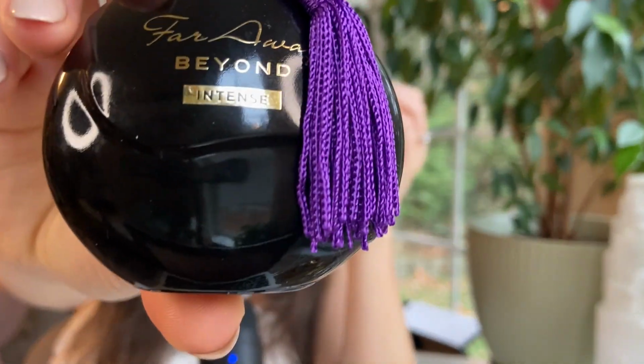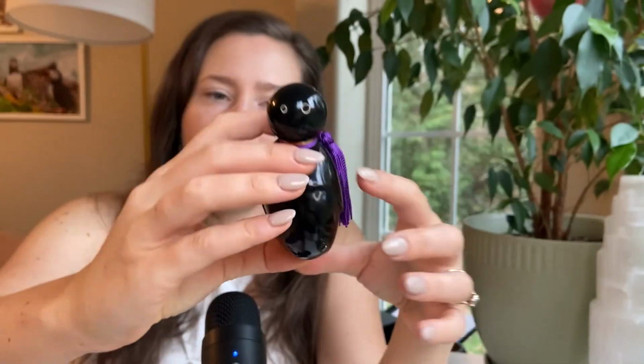I don't usually tend to wear super sexy scents. I tend to go a little more innocent, clean, fresh. But yeah, this one, I definitely get the almond coming through as well. So this is kind of reminiscent of Good Girl by Carolina Herrera, and almost maybe a little bit like Black Opium or something like that. So that is Far Away Beyond Intense by Avon.